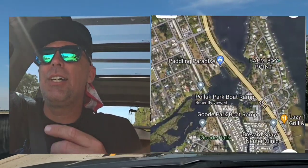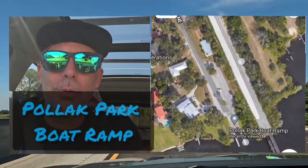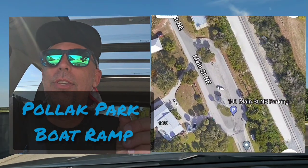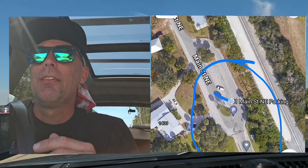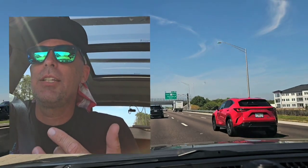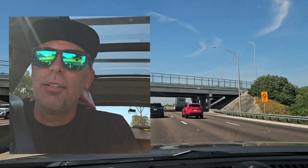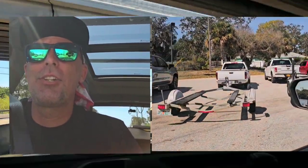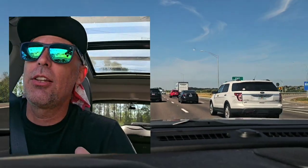The second one, Pollak, I can't remember how to pronounce the name. I'll put that right here. That park has very limited parking. Nice boat ramp, but again, just very limiting. I think there's probably just under a dozen actual parking spaces for trailers, and then a dirt grassy parking lot for those people with their vehicles.